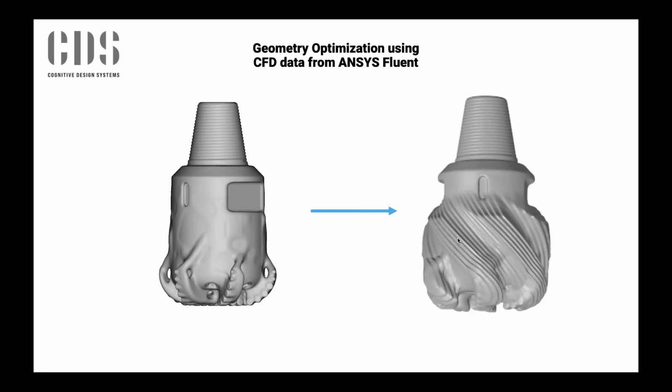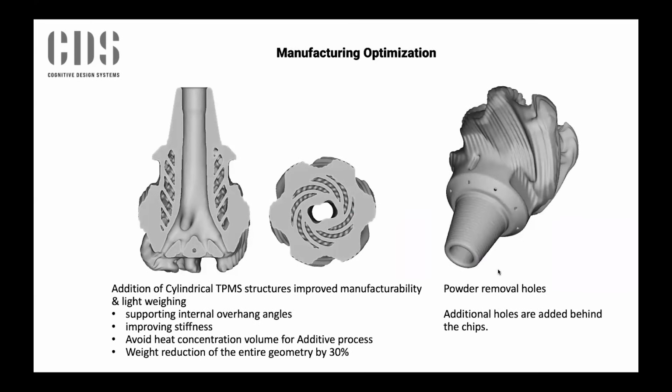So we went through the CFD analysis on Ansys Fluent, and we extracted the results, some point maps at each point in the mesh, of what kind of velocity we have, and based on that result we changed the geometry. We also wanted to reduce the weight of the part itself, because with the current weight, if we want to manufacture it through additive manufacturing, it would be trouble, because that would create a lot of concentration of heat while manufacturing.